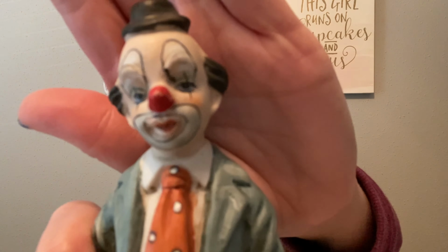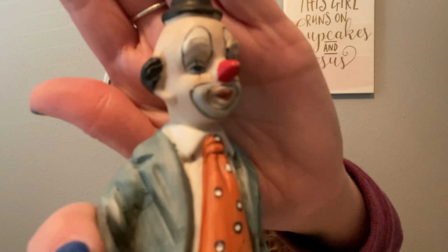But look at the detail in his little mouth. He's got some great makeup on. He's not bad, y'all. He's not bad, so we don't need to be afraid of him, but I thought he was cute. I typically don't pick up clowns, but we do have some people that like them and some people that really don't. So now that we have that out of the way, take a deep breath. We can move on to all the other pretties.